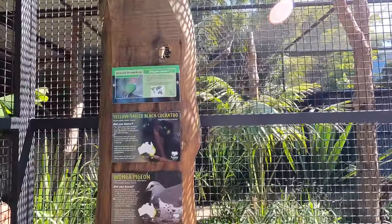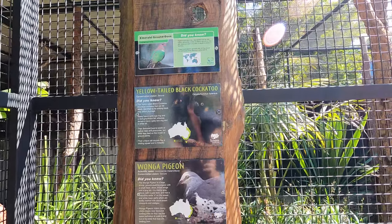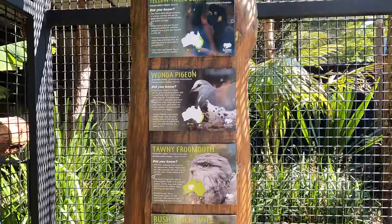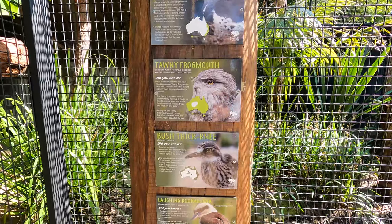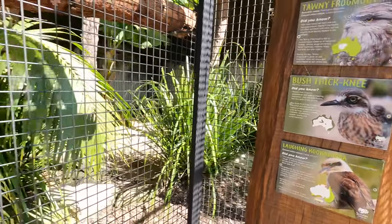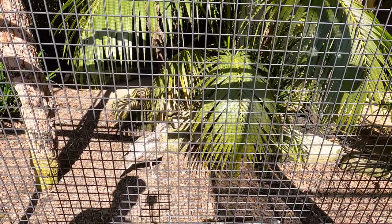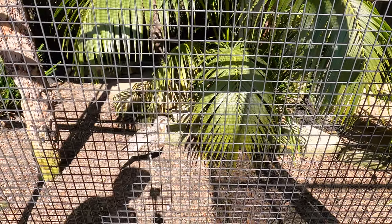Looks like a couple of birds. Emerald ground dove, yellow-tailed black cockatoo, wonga pigeon, tawny frogmouth, bush thick-knee, and laughing kookaburra. This is in no way a laughing kookaburra, because it doesn't even smell. Maybe something else.